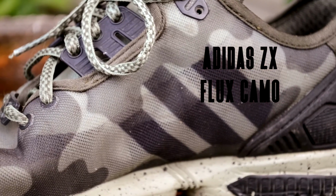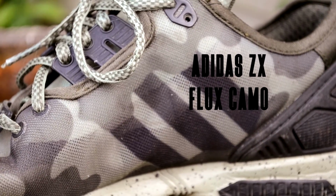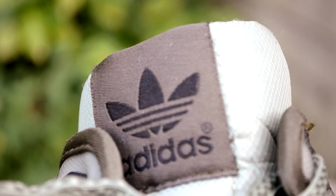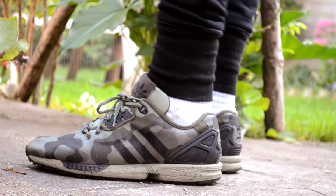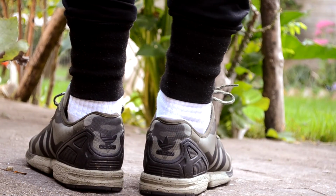The next pair I got were the Adidas ZX Flux Camo Edition. There was like a couple of camo editions that got released. Really stood out to me, mainly because of the olive sole with the speckle on it, and the logo is actually printed into the shoe instead of the plastic logo that you normally get on most other ZX Fluxes. Very comfy shoe, very comfy shoe.